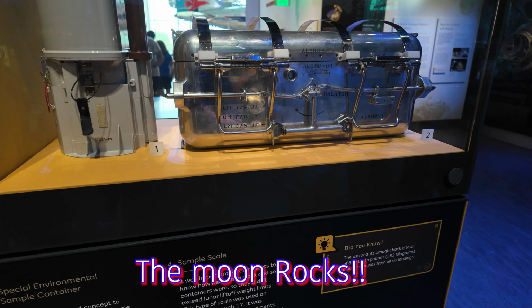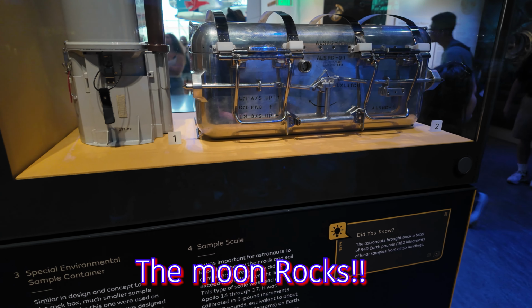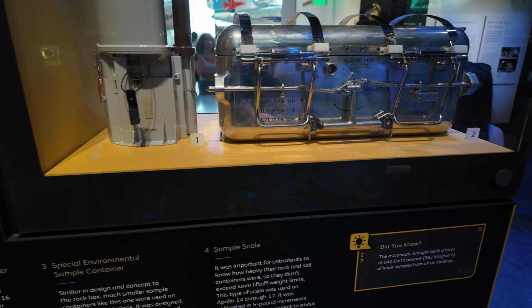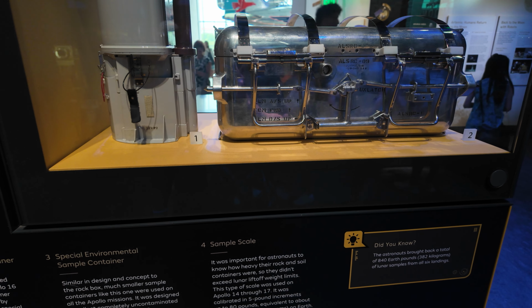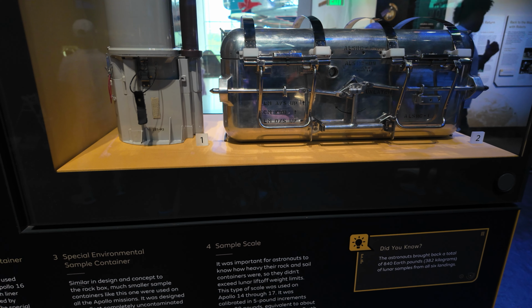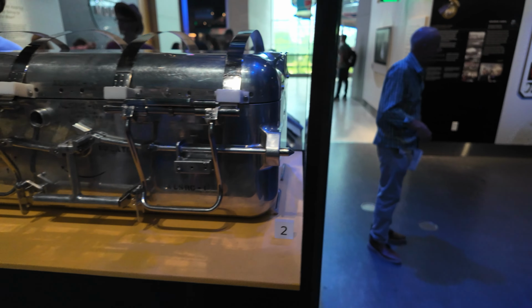This so-called rock box was used on both Apollo 14 and 16 missions, and an aluminum mesh liner helped absorb shocks caused by re-entry and splashdown. The special triple seal was designed to prevent contamination of samples before they could be examined under lab conditions.